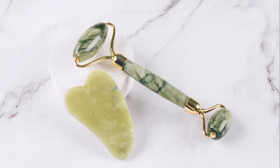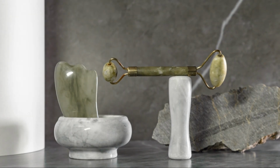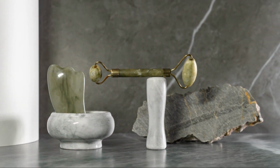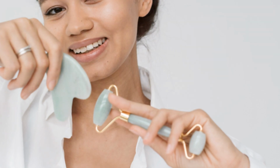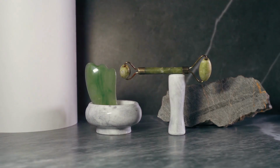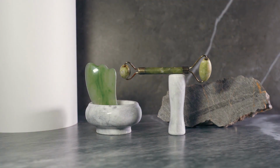Jade rollers and gua sha tools are popping up everywhere. These ancient beauty tools are making a huge comeback in the modern skincare world. These tools are like little time machines for your face, helping to rejuvenate and refresh your skin. They've been used in traditional Chinese medicine for centuries, trusted for their healing and beautifying properties.